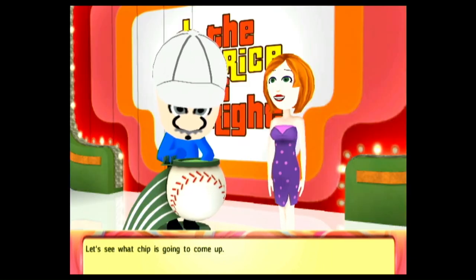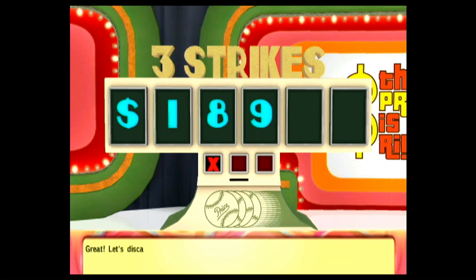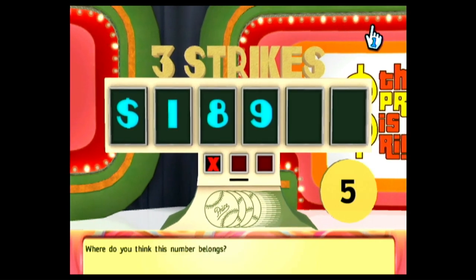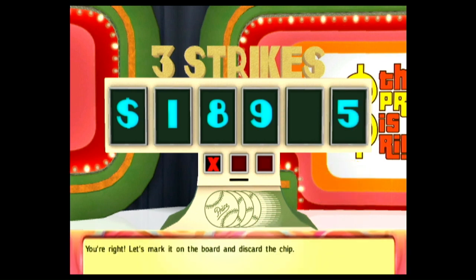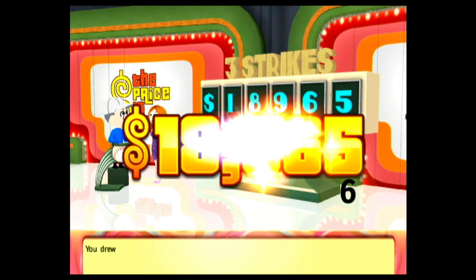Let's see what chip is going to come up. You've drawn a one. Where does that number go? Great, let's discard the chip. Draw a chip from the bag. You've drawn a five. Where do you think this number belongs? You're right. Let's mark it on the board and discard the chip. If you draw the number, you win. Good luck. Draw a chip from the bag. You drew the last number. You win.